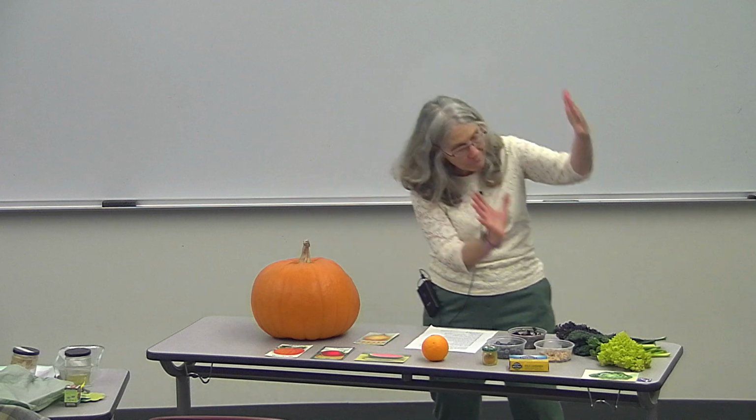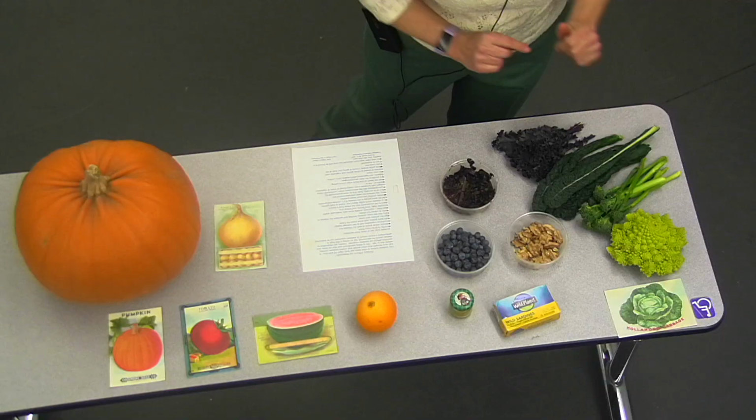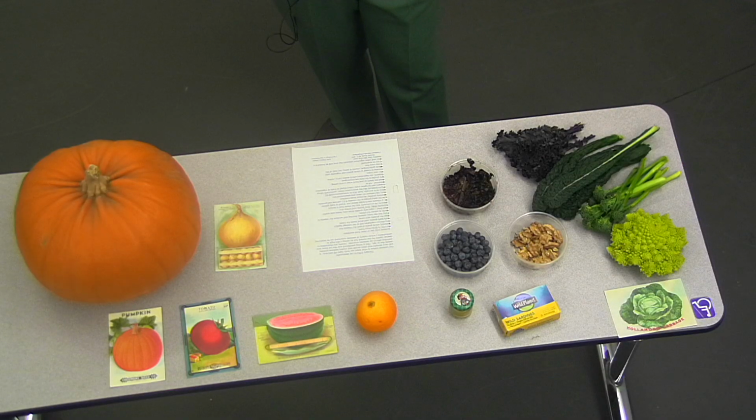K, it's a vitamin. And where do we get it? Leafy green vegetables. Now, if you're someone who's taking a blood thinner, which is one of the drugs that many older people take, a blood thinner.